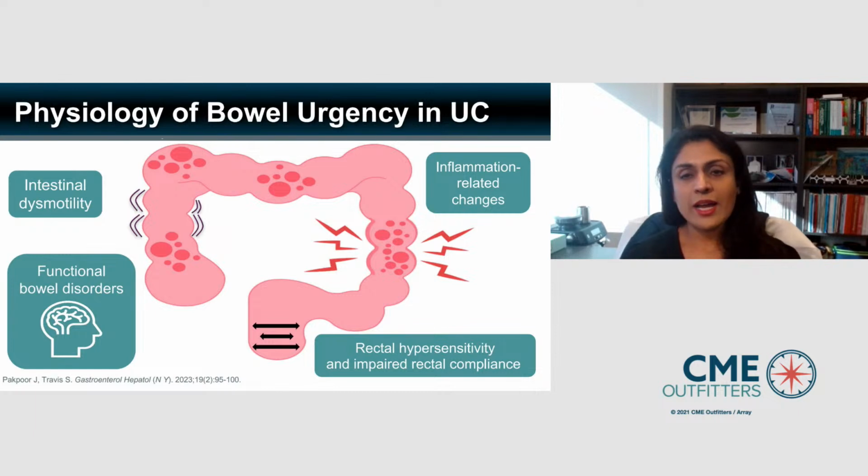The other aspect is that when they have active disease, patients tend to work on their pelvic floor really hard, and in some ways detrimentally, to try to keep things in. Sometimes these patients can end up having pelvic floor dysfunction from long-standing inflammation, as they try to protect themselves from having bowel incontinence. Over time, they could unlearn the right muscle to keep things in place. Even when their inflammation is under control, that can also lead to bowel urgency in ulcerative colitis.